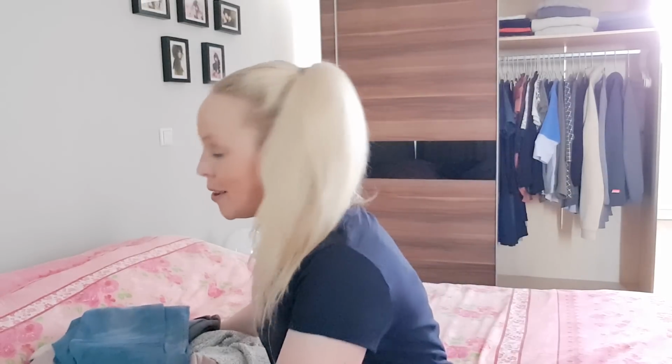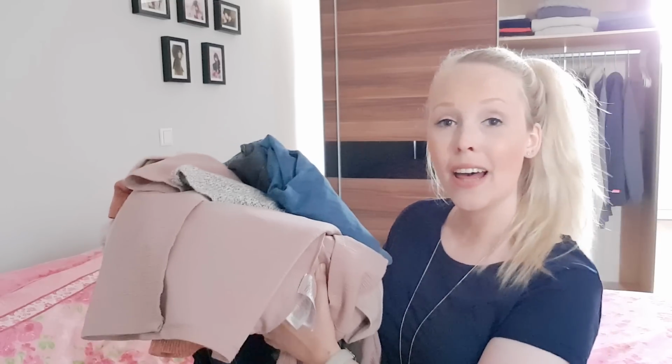So I was able to get rid of a lot of clothing, so I'm really happy with it. It's this really heavy pile of clothing that I'm going to be donating. And I did keep count, and I decided to let go of 14 pieces of clothing. The ones in my closet are now 36 items left. So there were 50 and now it's down to 36 for all the seasons. So I'm kind of happy with that.